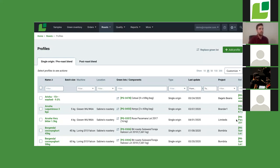Under the profile section, it'll get really messy without paying attention. So you'll notice it during your production day, forget about it, and then you'll come back to it on the next roasting day and you're like, okay, wait, it's like the hand washing analogy. So on the profiles page in the upper right-hand corner, you'll see two arrows with replace green lot, and then choose the lot that you'd like to replace it with.